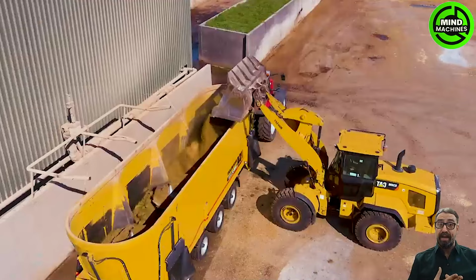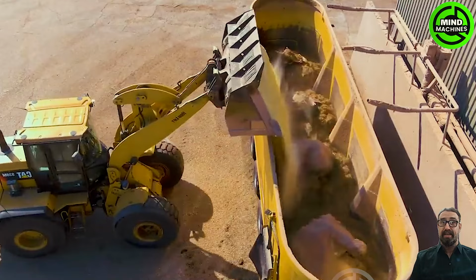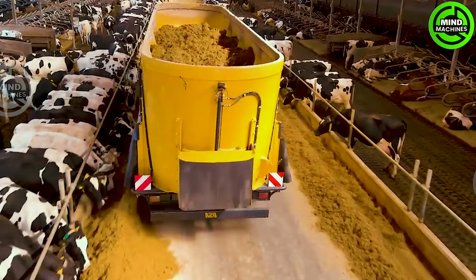Incredible innovation! Its cutting-edge technology ensures unmatched productivity, leaving a lasting impression. It's a beast of efficiency, outshining anything from the past decade. A remarkable feat in agricultural machinery.